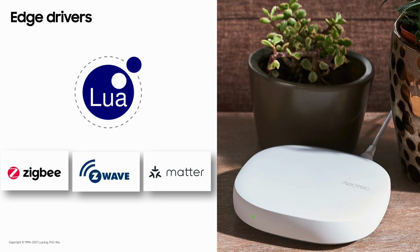SmartThings Edge drivers provide a framework that supports local device communication and execution using SmartThings compatible hubs. Currently supported on the SmartThings V2 and V3 hubs and AOTech Smart Home hubs, Edge drivers use the Lua scripting language to give users and developers an easy to learn, easy to implement, and shareable way to create hub-connected device integrations on the SmartThings platform.